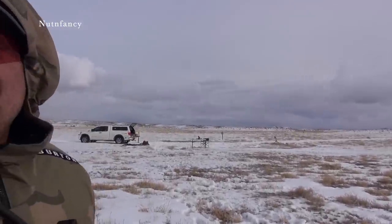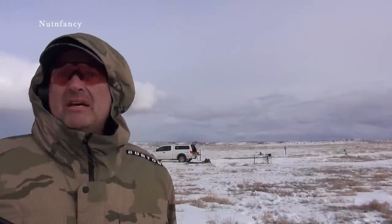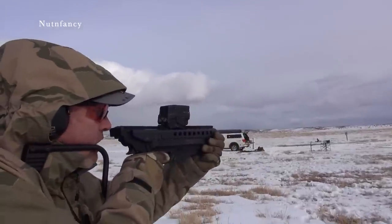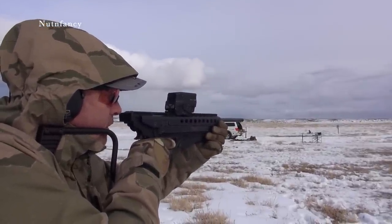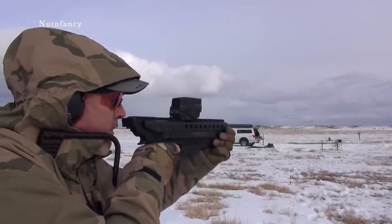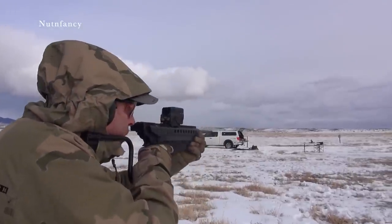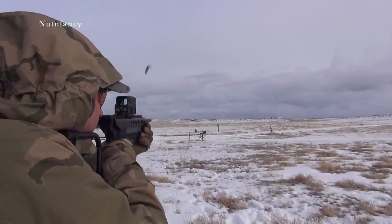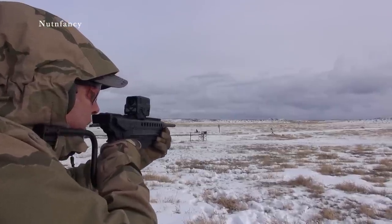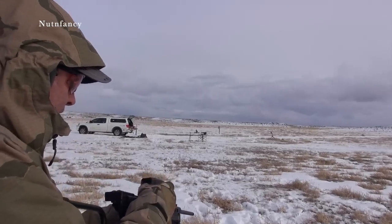God, that shoots nice. Smooth, right? This is what I wanted when I reviewed the P50. This is what I had in mind. I was like, man, this is just like a carbine version. So nice. Long. Hit. That's a hit. Yeah. How about that little Evil Roy? How about yes? Dude, I love it.